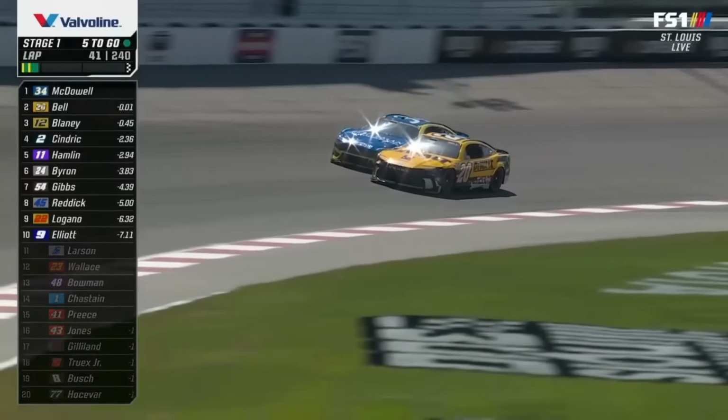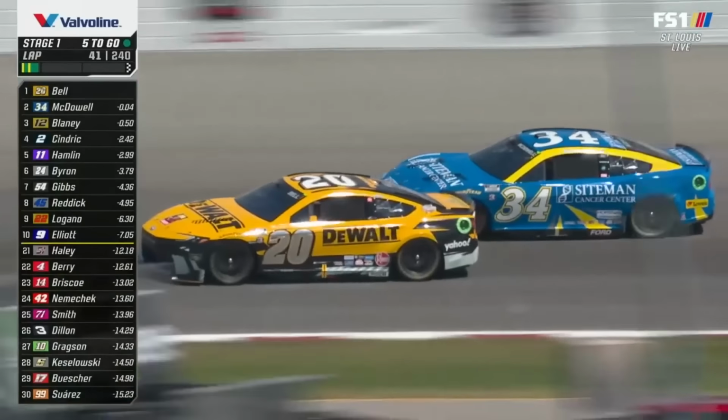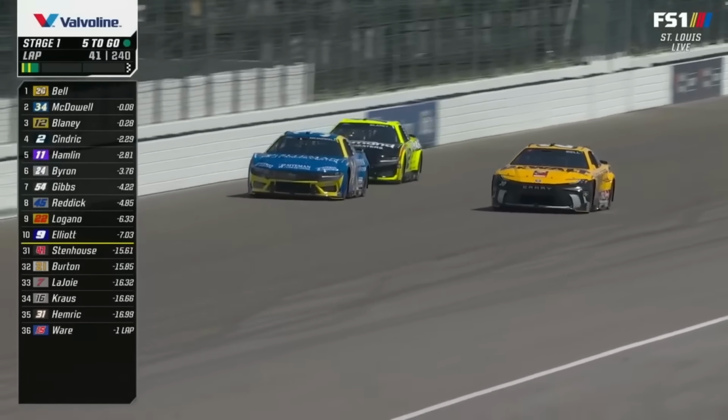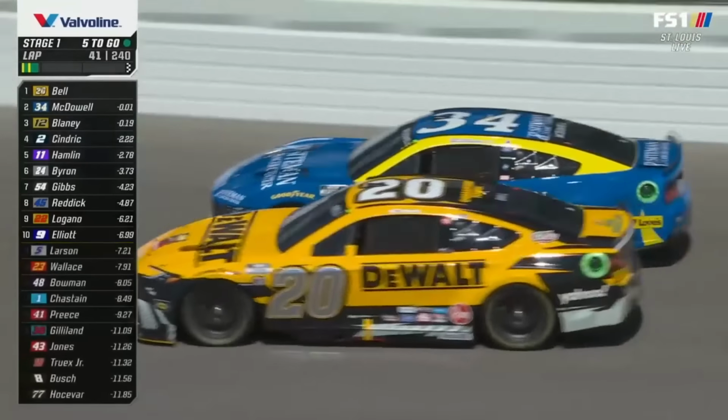Patience. Don't overdrive that corner. Squeeze him up a little bit, putting some pressure on him. I think he's going to get it. Got him. Got aggressive. Christopher Bell makes the pass. Oh, that might have been a little contact. That or he was slow on his shift right there.